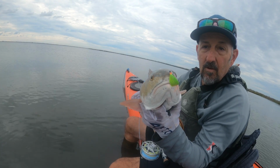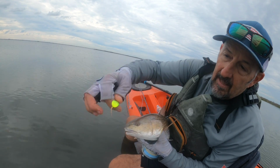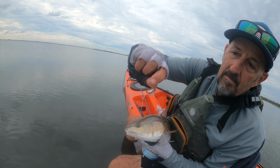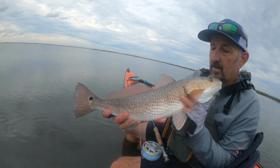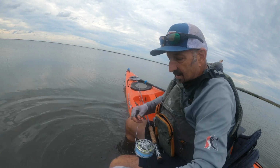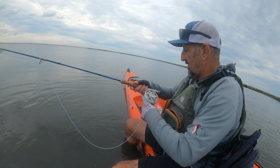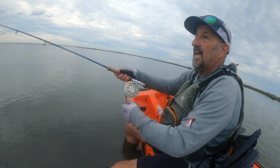This guy went for the green spoon. I like this green spoon. I think it kind of looks like a crab. Has a little orange. Beautiful redfish this morning. Kind of a slow start this morning, but that's a great fish to get me into the game.